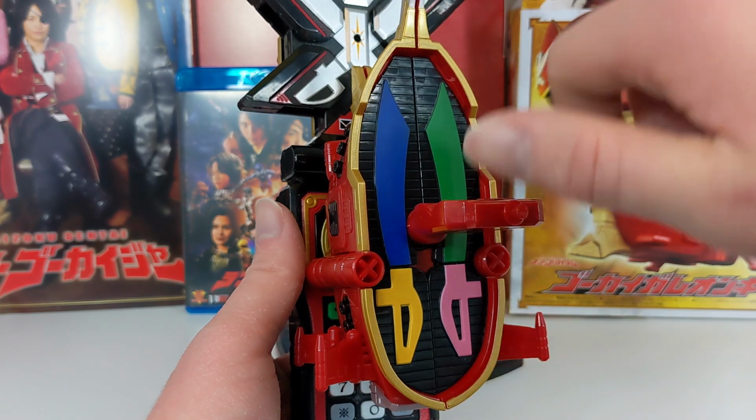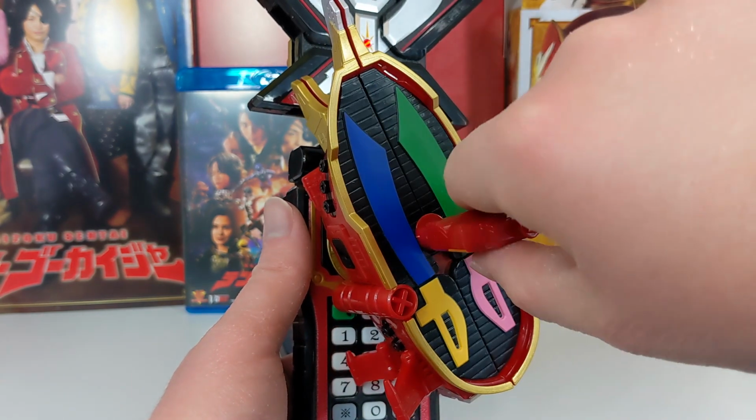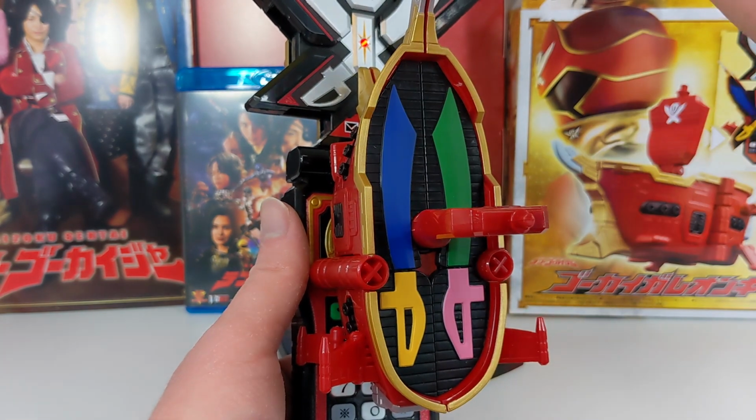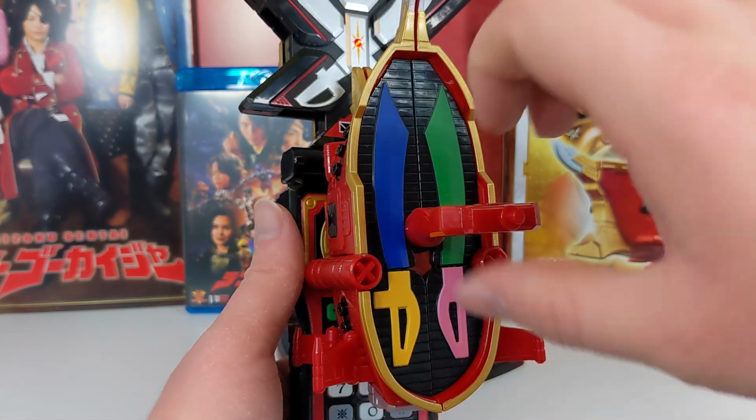Now, later on in the film, Gokai Red is wearing everybody's armor, and that's where this comes in. So the thing itself actually has electronics because it's not going to know. There we go, that's going to do it. So of course you have Gokai Cross again. So let's let it do that. I meant to turn it the other way.